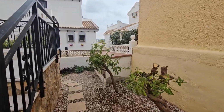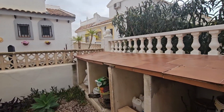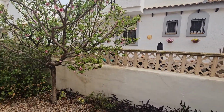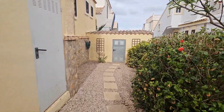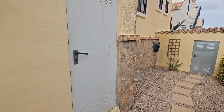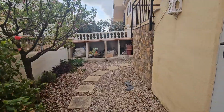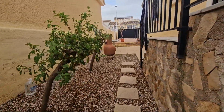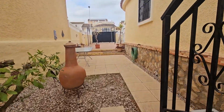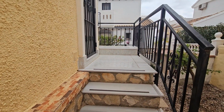You have some trees there, and of course you got some storage for your wood. The lemon tree is all in blossom, and you have storage just over here and underneath the staircase. So I'm just going to come back around. You got these stepping stones. You got another water point there. And I'm just going to walk up the steps here now.